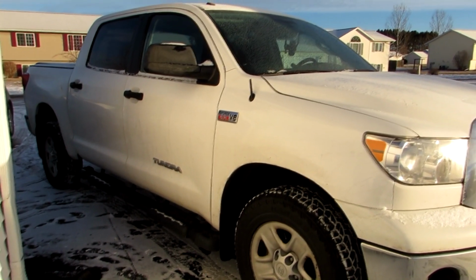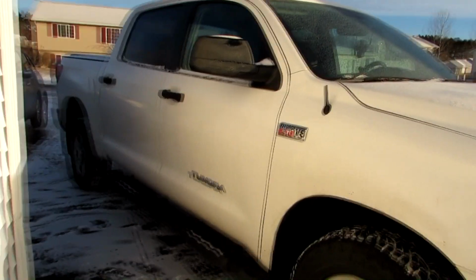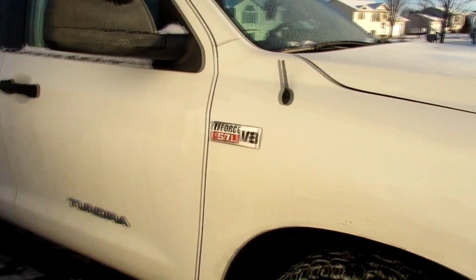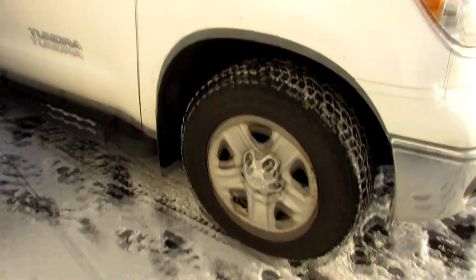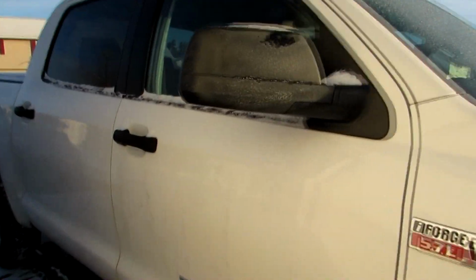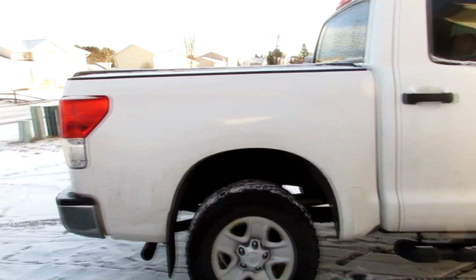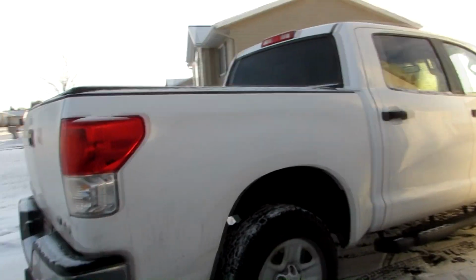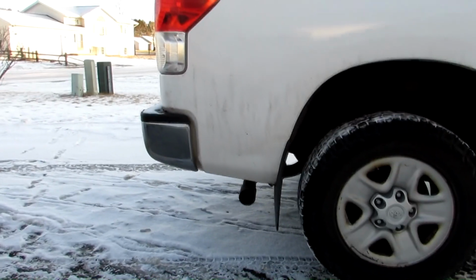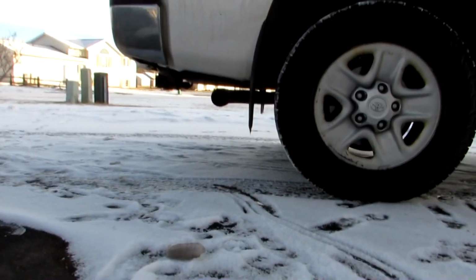I forgot to mention, this is a 2012 Toyota Tundra. It's a crew cab. It's got the 5.7 liter. Let you guys see the startup.